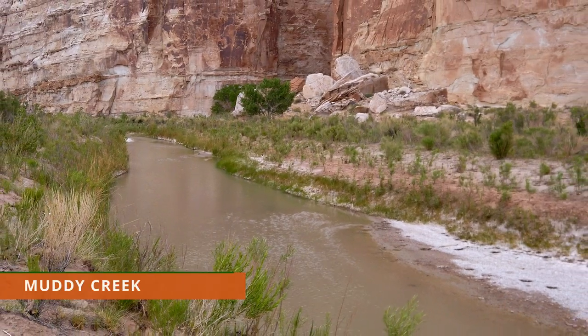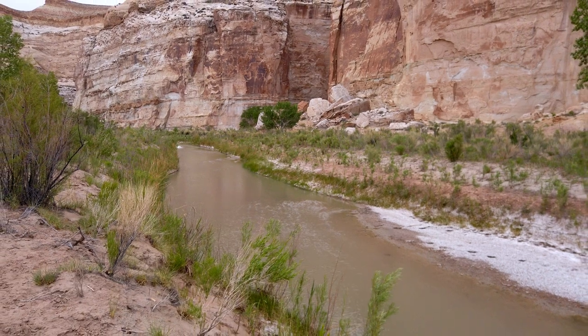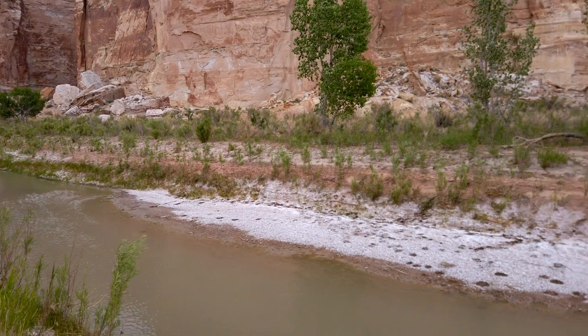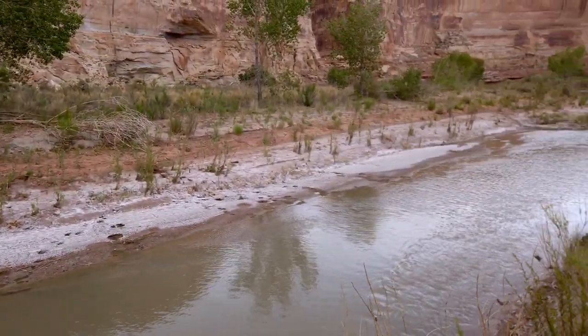Ah, there's the Muddy. It's a little bit bigger than I expected. I think I might hold off getting my feet wet till tomorrow, because tomorrow I'm going to be in and out of it all day. But it's still chilly. It's supposed to be warmer tomorrow too. I checked the weather via satellites.